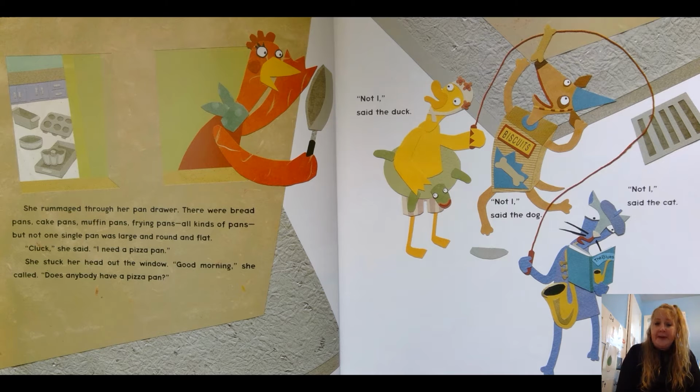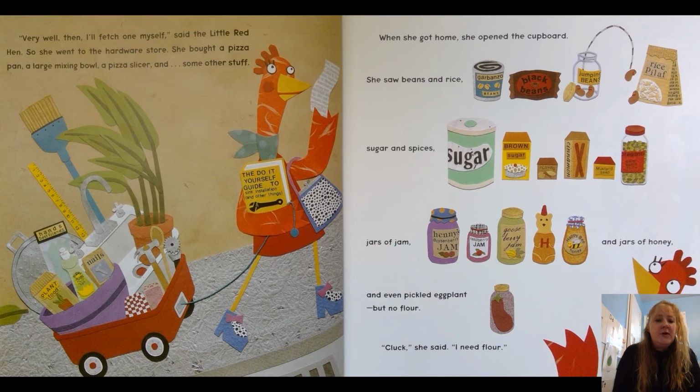She rummaged through her pan drawer. There were bread pans, cake pans, muffin pans, frying pans, all kinds of pans. But not one single pan was large and round and flat. "Clack!" she said, "I need a pizza pan." So she stuck her head out the window. "Good morning," she said. "Does anybody have a pizza pan?" "Not I," said the duck. "Not I," said the dog. "No, not I," said the cat. "Very well then, I'll fetch one myself," said the little red hen.